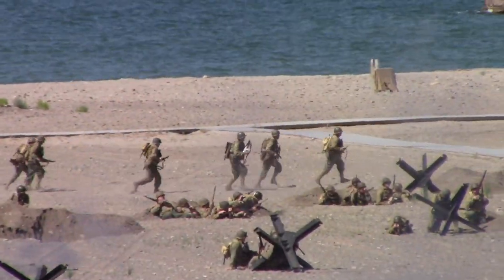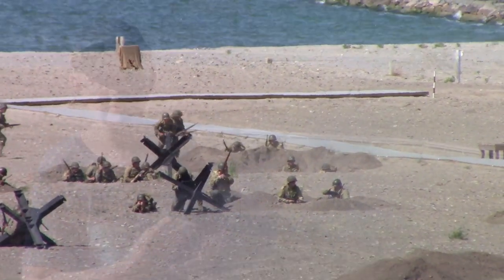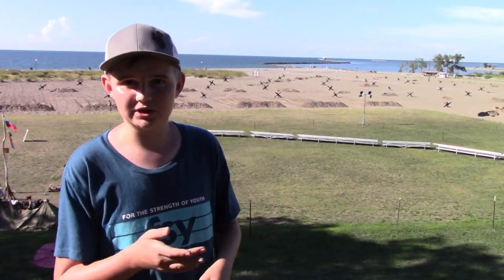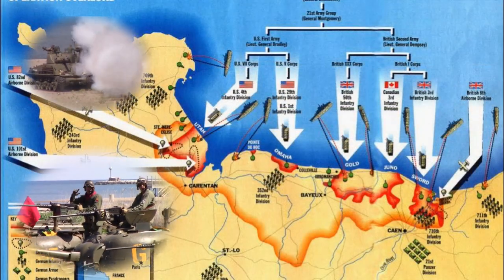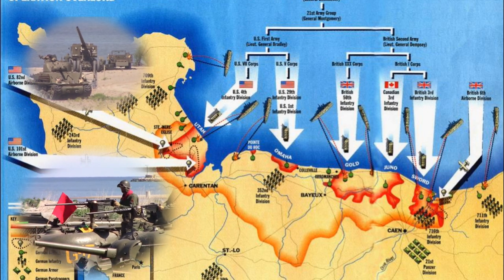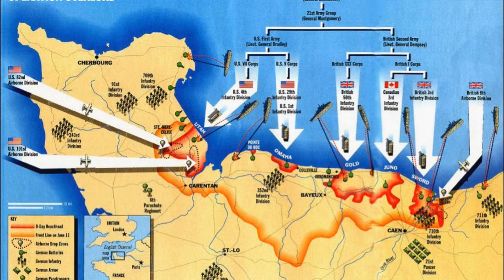So D-Day, or Operation Overlord, was considered the turning point of the Western Front, where the Allies were able to secure a beachhead, and they were able to move in and slowly push the Germans out of France, then out of Belgium, and so on, until they got to the Rhineland. So it was very important. The Allies had planned five beaches called Juno, Sword, Gold, Utah, and Omaha. The Americans would take Omaha and Utah, while the Canadians took Juno, and the British took Gold and Sword.